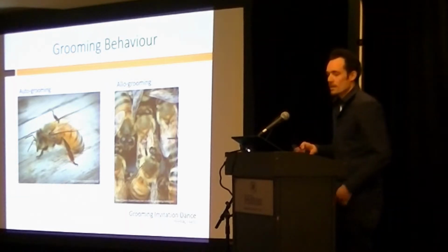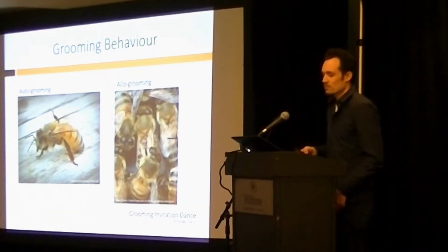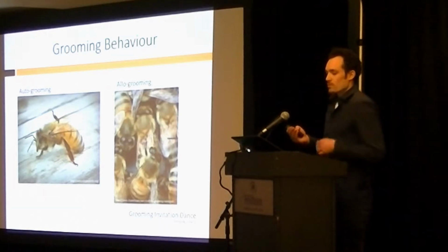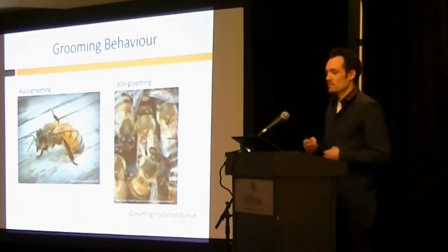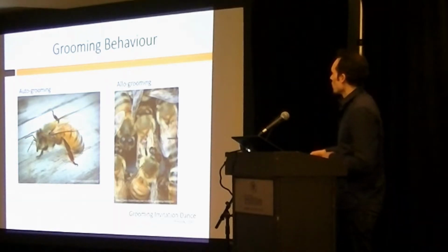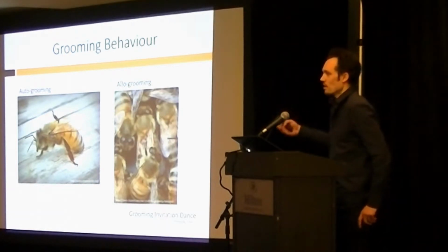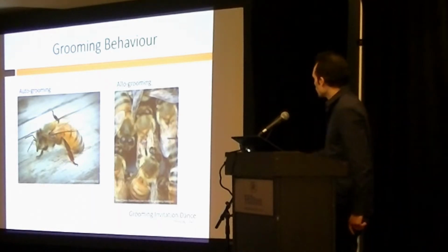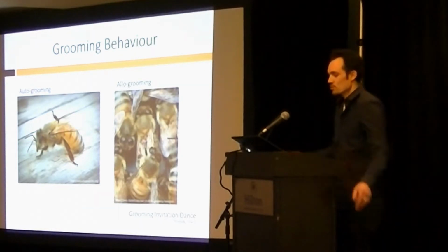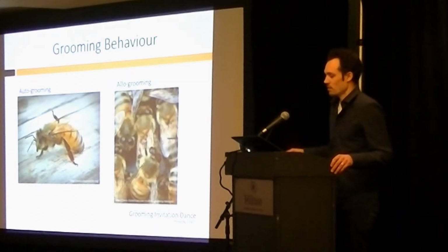So when we talk about grooming behavior, bees have the ability to groom themselves. They'll groom dust or pollen particles off themselves. But when we're talking about in relation to varroa mite, we're talking about bees with a heightened ability to remove those mites from their bodies. So bees can engage in auto-grooming, which is self-grooming, where they'll groom the mites off themselves, or they can also engage in allo-grooming, so grooming the mites off their nestmates. And this can commonly be brought about by the grooming invitation dance, which is a kind of tremble dance where the worker bee will stand there and tremble and release vibrations into the honeycomb and attract other workers to come and groom mites off of her.